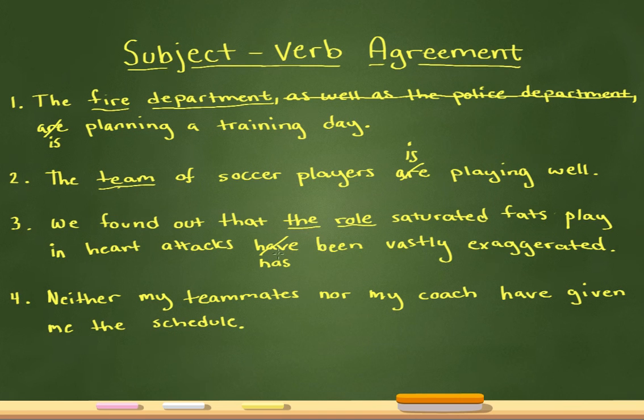All right. Last but not least, this is a special rule. So number 4, it says neither my teammates nor my coach have given me the schedule. All right. Well, whenever you use neither, nor, or either or, the verb has to match the second word that shows up. So in this case, my coach. All right. So would you say my coach have given me the schedule? No, right? You would say the coach has given me the schedule. So this sentence altogether should read, neither my teammates nor my coach has given me the schedule.